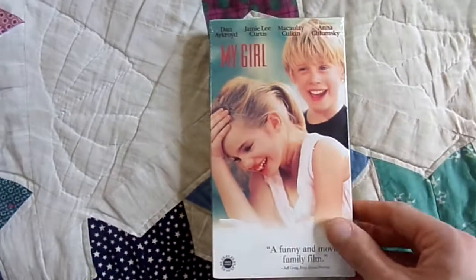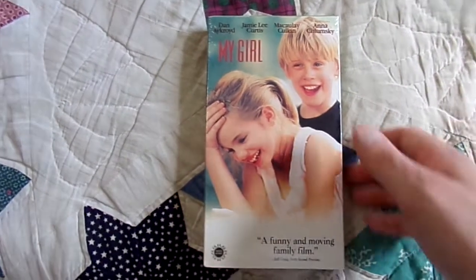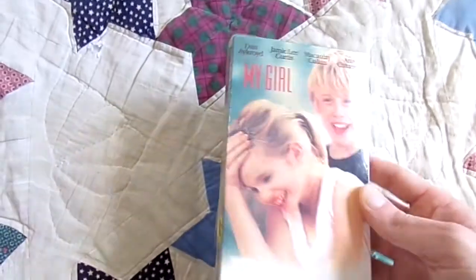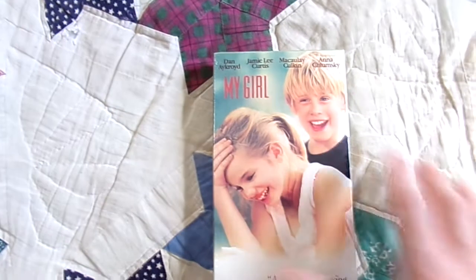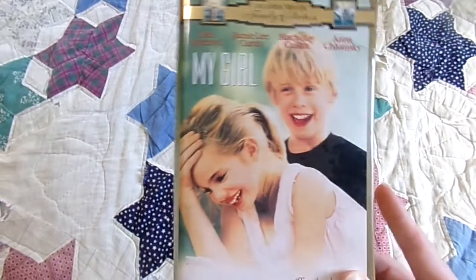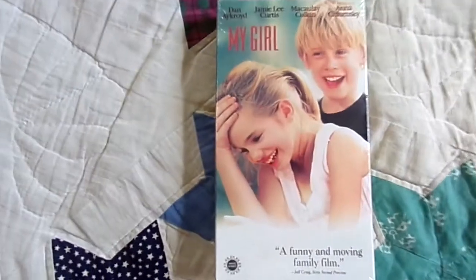Here's another release of the movie, and I actually got this from my grandmother. She was trying to sell it at a yard sale, and one thing that's very cool is that this is still sealed in the plastic. Very similar front cover, except the title is written in red. And in every other release that I have of My Girl, the title is written in white. This release is the only one where I've seen the title written in red, which I just thought was interesting.